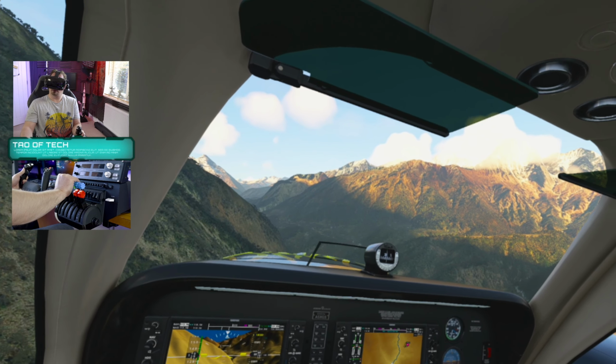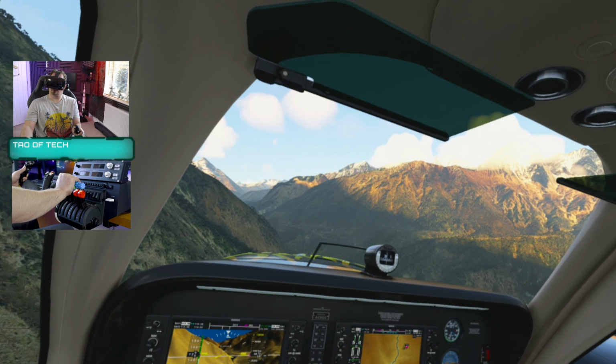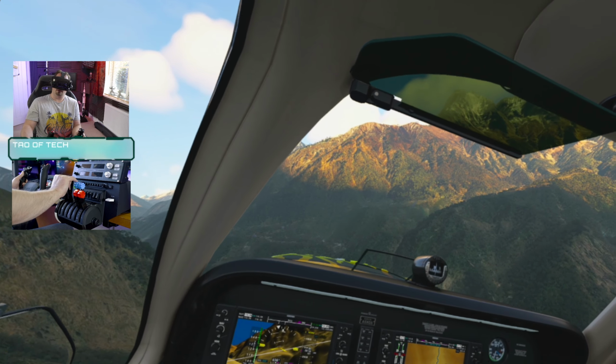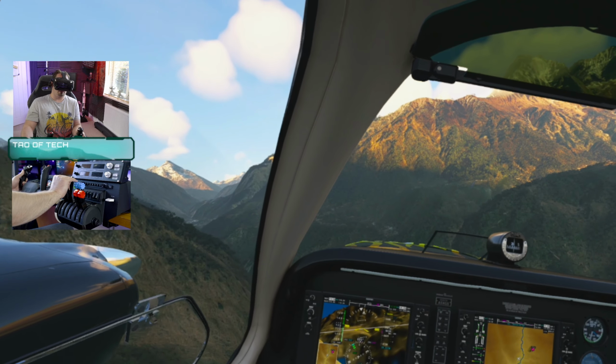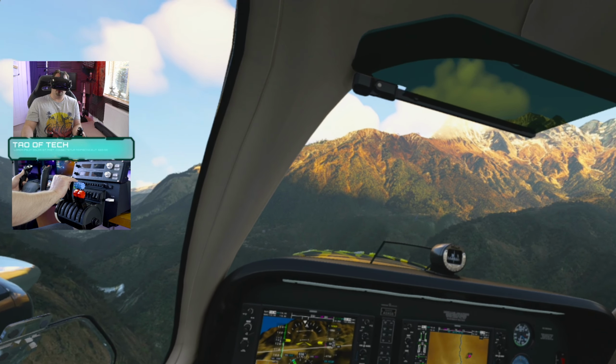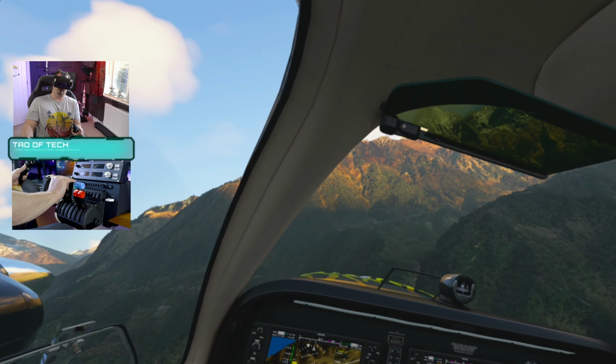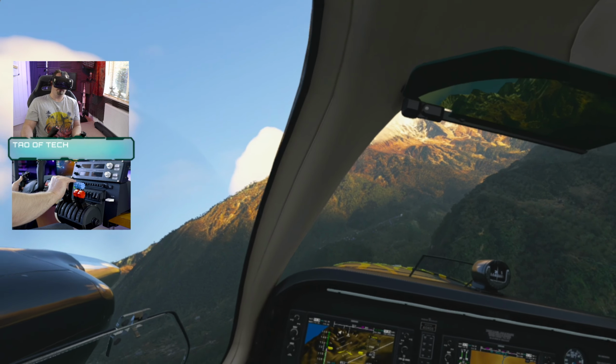And again, using visual references in front of me, there are two ridges that I know the airstrip is just going to be to the left of. Now, the airstrip, it's not easy to see. It's not easy to see in VR. It's not easy to see if you fly this on a flat screen monitor. Frankly, it's not easy to see if you fly this thing for real. That's why these visual markers are the absolute key.